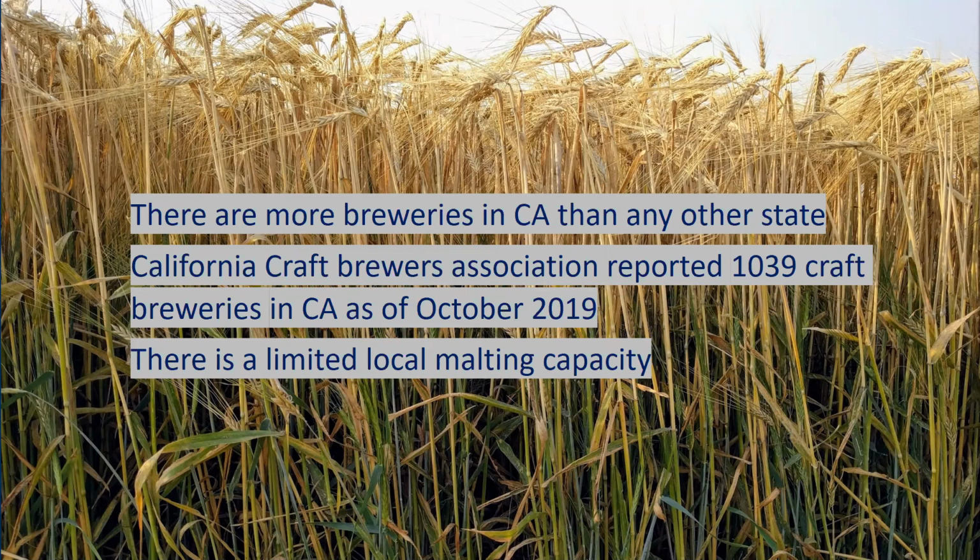There is a disconnect, though, between the malting barley grown in the field and the malting barley being brewed in these breweries, and that is the malt houses. Currently, there are only a handful of malt houses in California with a very limited capacity. These malting facilities are vital to turning malting barley grown in the field into a product that brewers can use to make beer at the many craft breweries throughout the state.